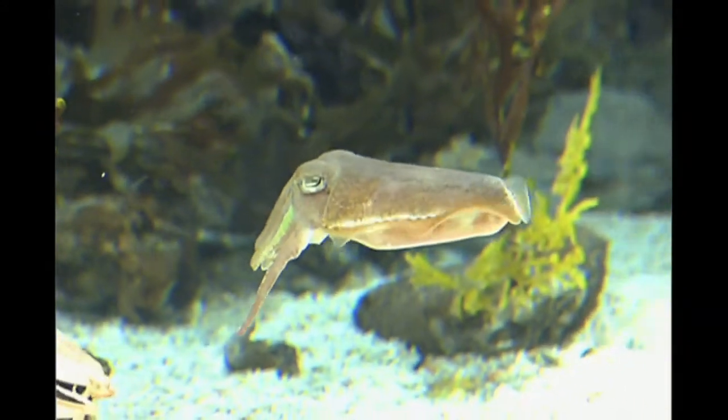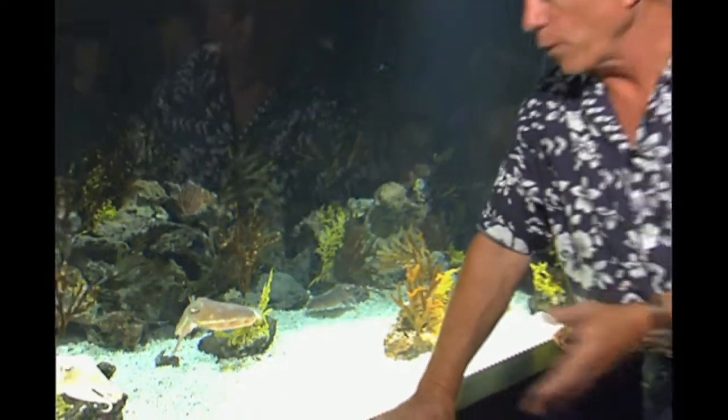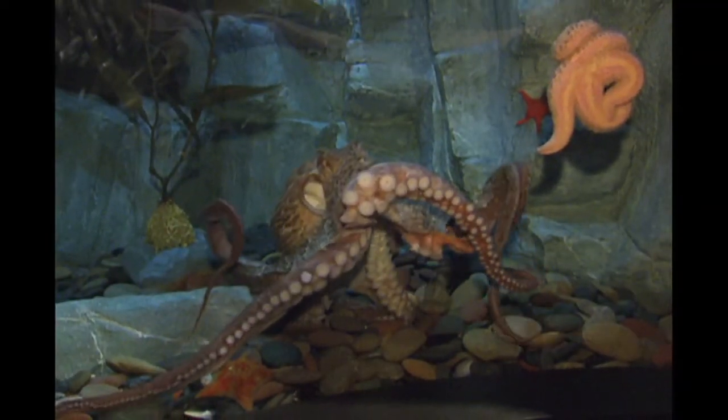Ever see a pharaoh cuttlefish up close? Well, here you will, and this is a pretty good example, this exhibit called Boneless Beauties, of how your experience at the aquarium may be a little different every time. This exhibit features giant crabs, beautifully beguiling jellyfish, and even a curious octopus.